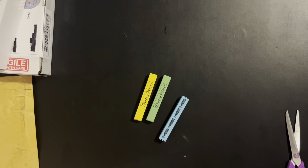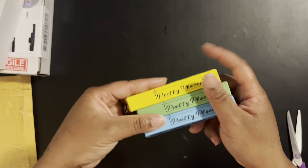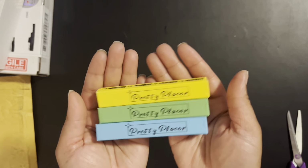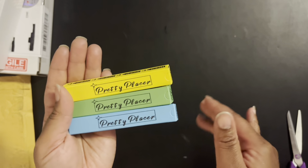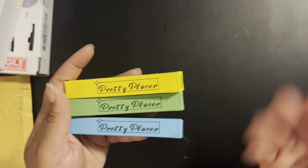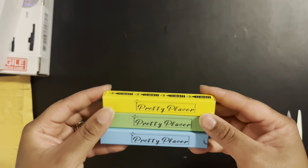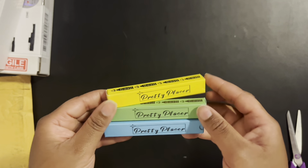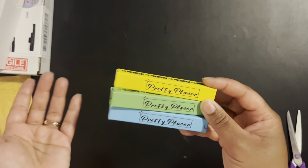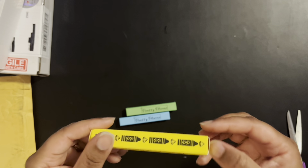It's so sweet. All right, so these Pretty Placer crayons replace your diamond painting pen and wax. So you know how the wax is kind of fussy and you have to keep loading your pen. These crayons make it so that you don't have to keep loading your pen. You can just diamond paint with your crayon. So I got three different ones, and they are scented. The first order I bought a while ago was the unscented, because I do have slight allergies to scents, but I bought them just to make sure that they're okay for me to use.